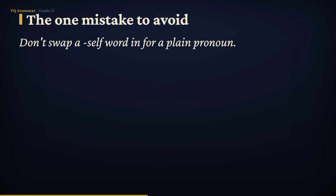Before we practice, one warning. This is where self words go wrong. Because they sound a bit formal, people reach for them when a plain pronoun is all that's needed. But a self word can only be reflexive or intensive. It can never simply stand in for I, me, he, or him.